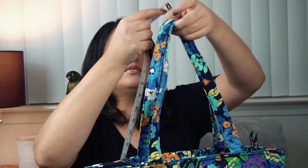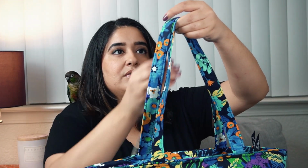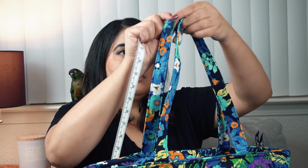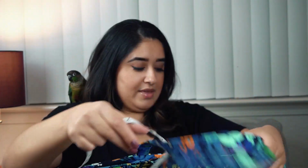And then the strap drop is about 11 inches. So it's about an inch shorter than the large tote. And then the width of the bag at the very bottom is about 13 inches. I'm going not necessarily seam to seam, but from where my stuff at the bottom of the bag kind of goes. So it's about 14 to 15 inches at the bottom, a couple of inches less than the space at the top.